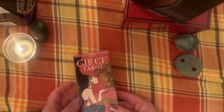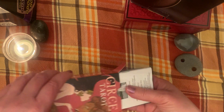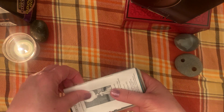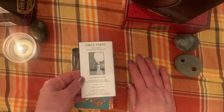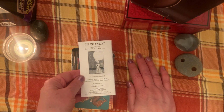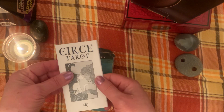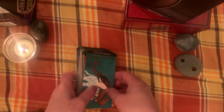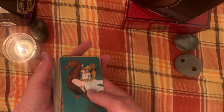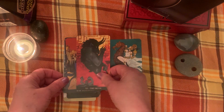I did get the Circe Tarot. I had seen some of the images and I liked them, and I looked up the artist a little bit. I think this is one they used, or they collated from pre-existing art, because this person had done graphic novel or cartoon-ish versions of the Odyssey and perhaps also the Iliad. And I'm enjoying the way this is reading for me.